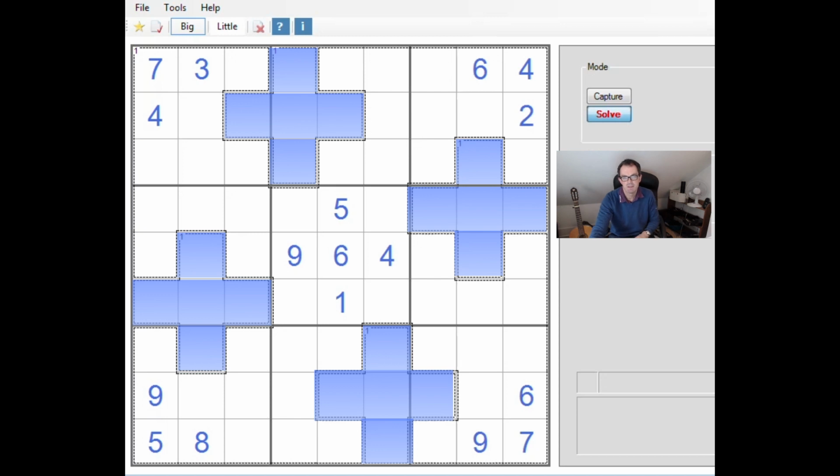Okay, so here's the puzzle. Let's think about what these constraints might mean with these grey cells. Now, firstly, let's just explain what orthogonal means. Orthogonal means connected along a long edge. So this square and this square are orthogonally connected. This square and this square are not orthogonally connected. So squares connected at a corner are not orthogonally connected.